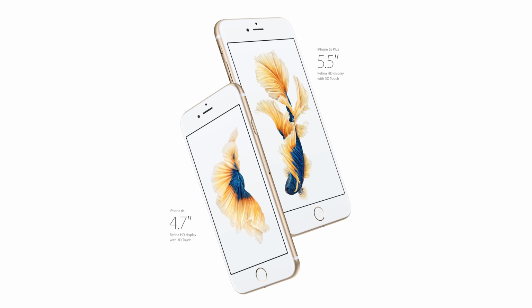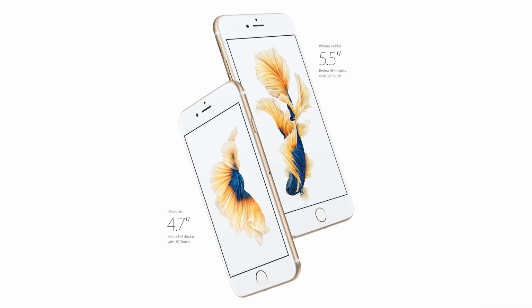But Apple saved the biggest news for last as they announced the iPhone 6s and the iPhone 6s Plus. Now, Apple didn't really specify any major differences between the two models, besides the obvious fact that the iPhone 6s Plus is larger than the iPhone 6s. We do know that both devices will feature 3D touch. They'll feature 12 megapixel camera sensors, and both devices will come in a new rose gold color configuration.